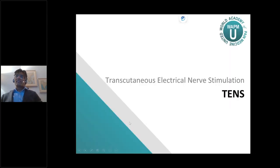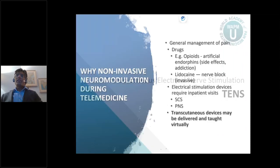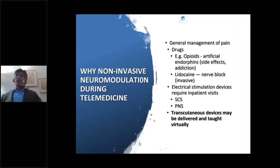First, I want to cover transcutaneous electrical nerve stimulation, or TENS. Why do we want to talk about neuromodulation during telemedicine? Well, when we try to achieve pain relief, we generally think of things that we can apply pharmacotherapy-wise, such as opioids, which activate the endogenous endorphin system. From a regional anesthesia perspective, we may be able to give lidocaine, which provides a nerve block and stops neural conduction. We may be able to modulate the nervous system pharmacotherapy-wise with medications such as tricyclic antidepressants or anticonvulsants.